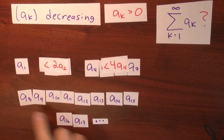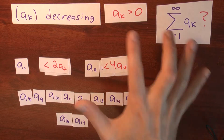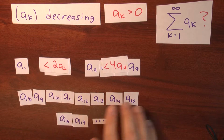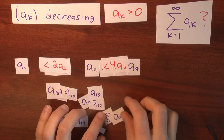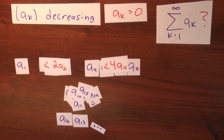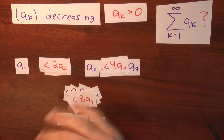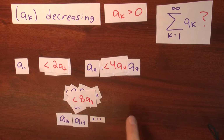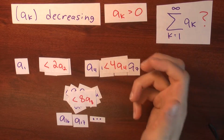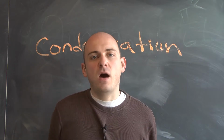What about the next 8 terms? Well, these terms from a sub 9 through a sub 15 are all smaller than a sub 8. So these 8 terms altogether are less than just 8 copies of a sub 8. And it keeps on going, right? The next 16 terms, if I were to group them all together, would be less than 16 copies of a sub 16, and so on. Let me write down a precise statement of what we're doing.